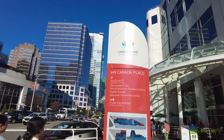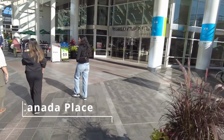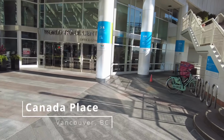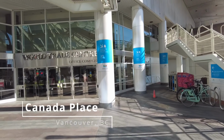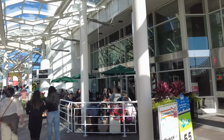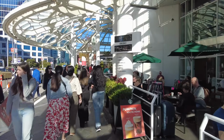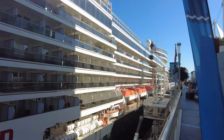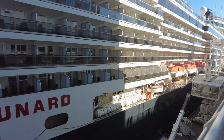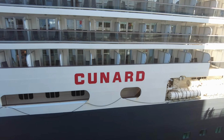Our journey begins here in downtown Vancouver at Canada Place. Canada Place is the main cruise ship terminal in Vancouver, easily accessible on the SkyTrain directly from the YVR airport in Richmond. Right across the street is the SkyTrain station. Right nearby, you've got lots of great hotels, shops, and restaurants. A great location to start off your journey this year.